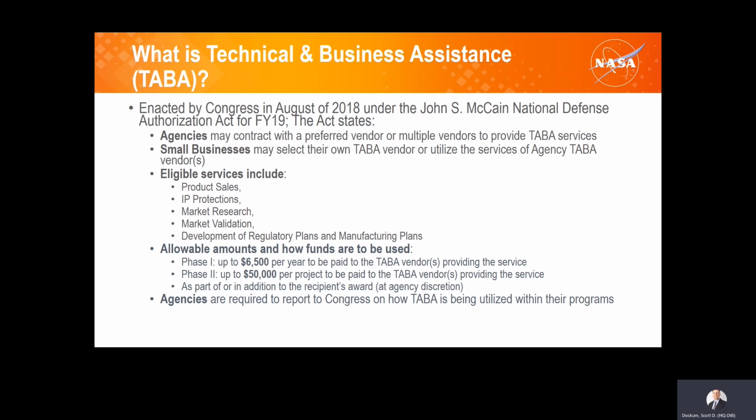The last thing is agencies are required to report to Congress on how TABA is being utilized within their programs. So if you do plan to request TABA, you'll have to report back to the agency on how you're using it, because the agency will then turn that information around and report back to Congress on how TABA is being implemented.